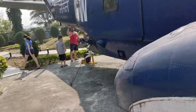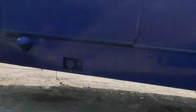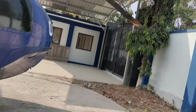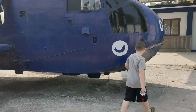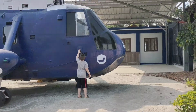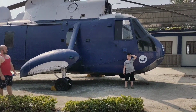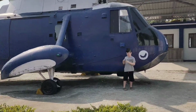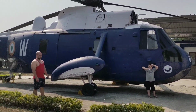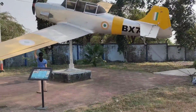Okay, Liam, I need a picture again of you with this one. Oh, this is a helicopter. This is actually a blue one. Okay, just stand there. Liam, where are you going? Just stand there where you are. Okay. Hold the bag. Yeah. One second, let me just get the chopper in there. There we go. Oh, what's this one?